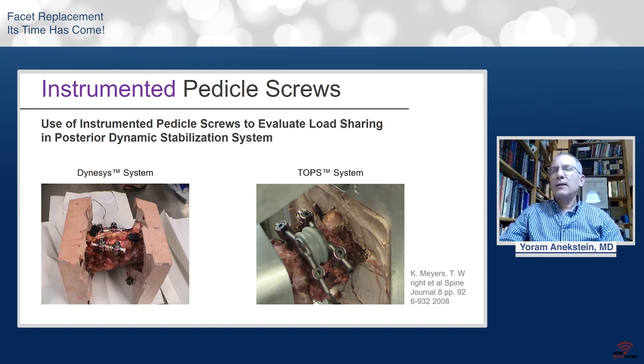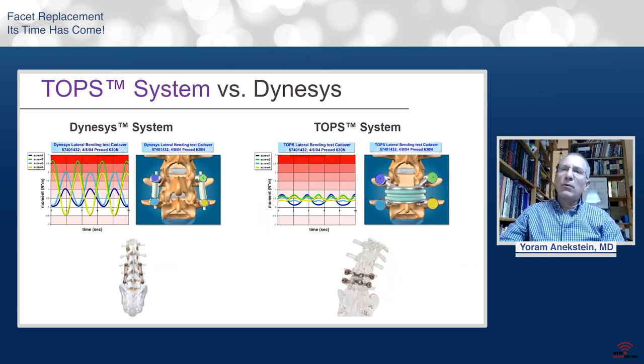What was examined is the load and the moments on the pedicle screw throughout motion. What they saw is that the load on the pedicle screw was much lower and more homogeneous with the TOPS compared to the Dynasys. This is related mainly to the stiffness of the Dynasys compared to the TOPS. The TOPS has a lot of motion, so there's load sharing with the disc and the remaining ligaments like the ALL and PLL, and the fact that with the TOPS, you have a cross-link that interconnects two screws on the same vertebra. That means you have a more homogeneous load on the screws and less probability for screw loosening.